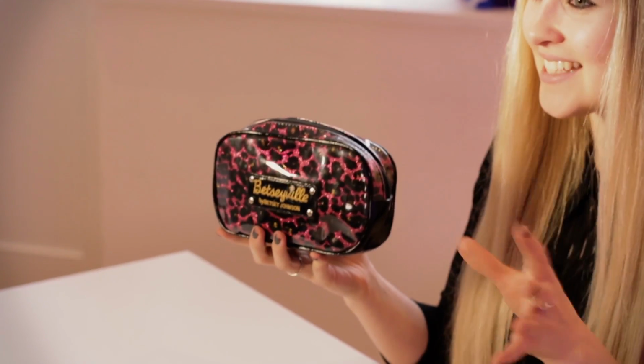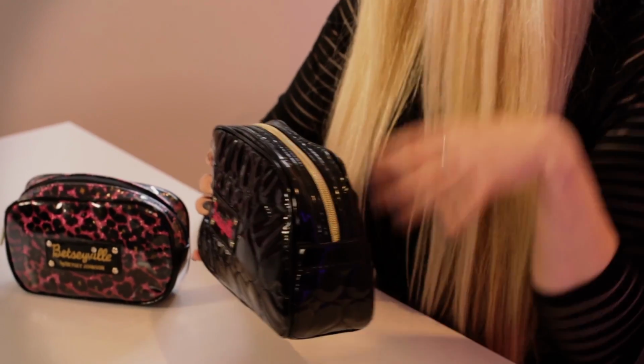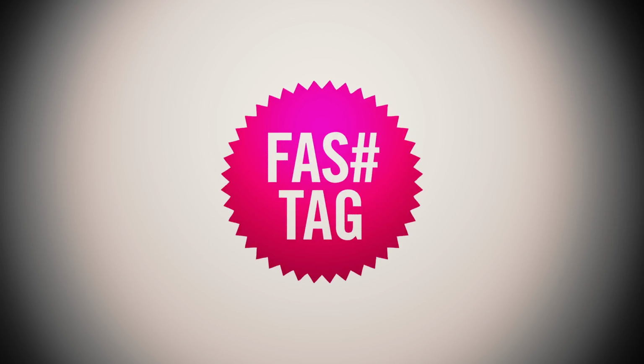So as you can see here, I have two makeup bags. The first one here is for my little quick fixes of makeup, so my day-to-day products that I would use. And then this bag here is full of my more complete full makeup items that I'd use for a more glamorous look.